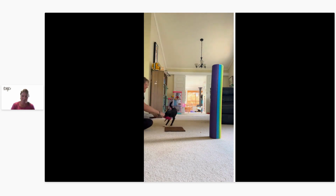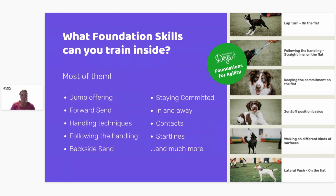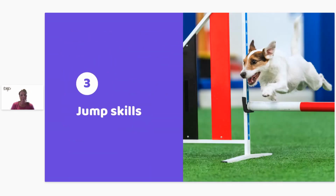Although she's not that young, she's 9 months old, but she is a random mix of little breeds, so she always looks like a puppy. But those are just some very small little inspirations of the things that you can train in your lounge room from the Foundations program with your dog.